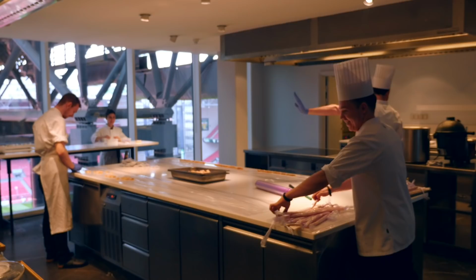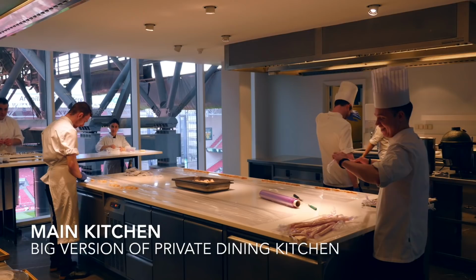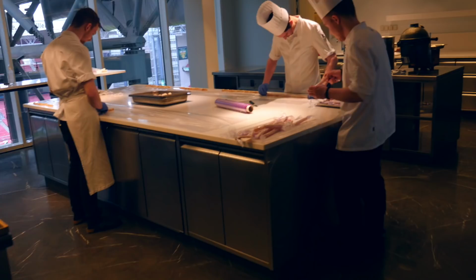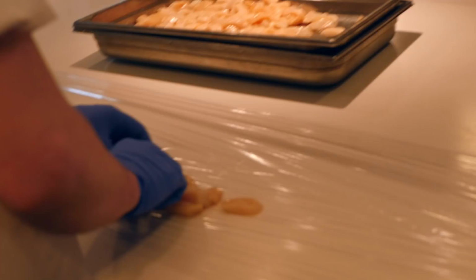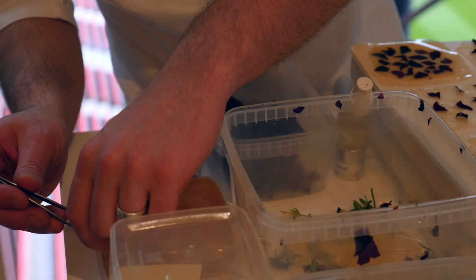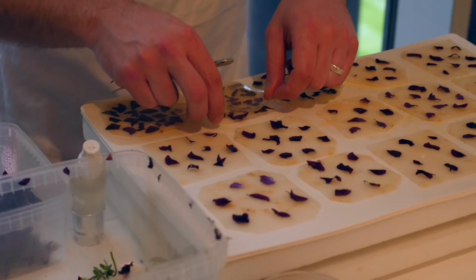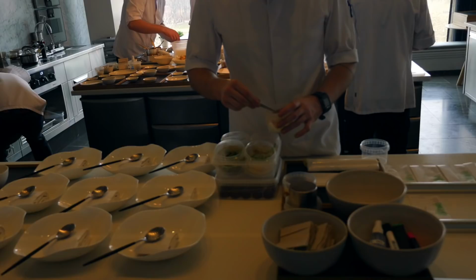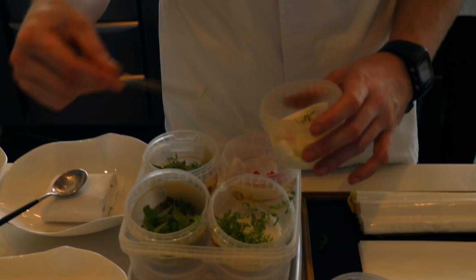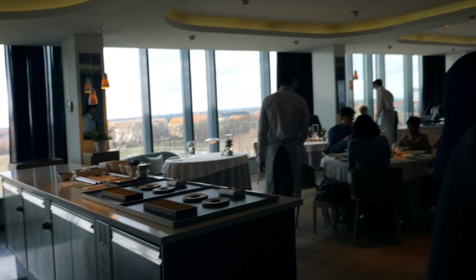Hello, welcome to the kitchen, welcome. Thank you. I'm the new chef. Our main kitchen, which is actually the big version of the one you're having on the other side. How's it going so far? Yes, I'm loving it. It's so nice. Thank you. So this is how you make the celeriac? Yes, yes. Thank you, it was so nice.